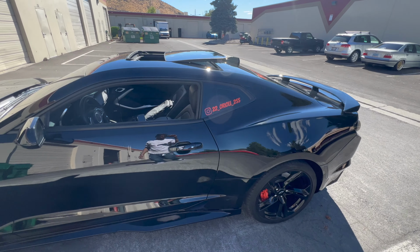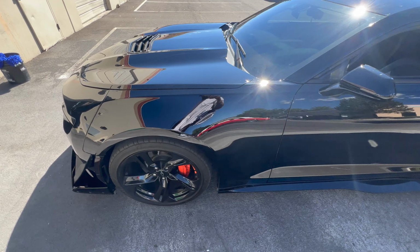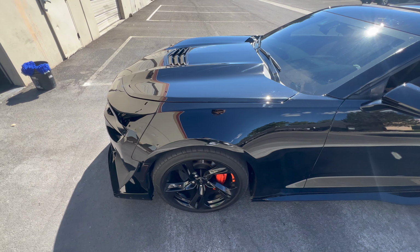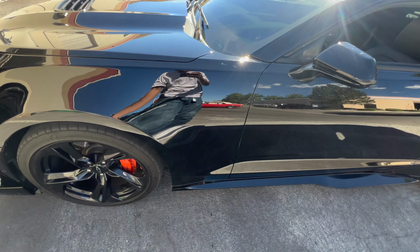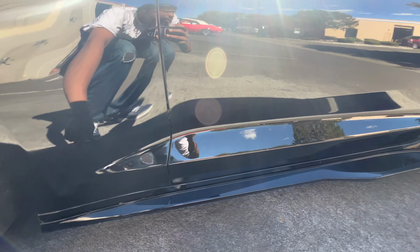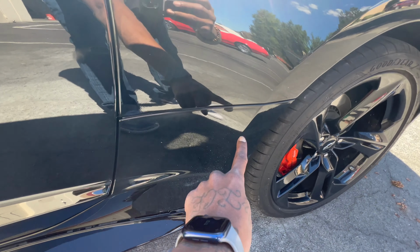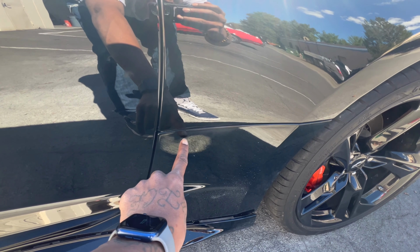Looks like my car might have to go back to them again. It's just messed up again. The Ceramic Pro people can't even do it. They still said I got orange peel down here. What else did he say? This little line, I don't know if you can see it. That's not right.